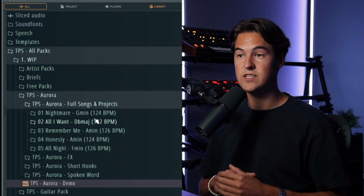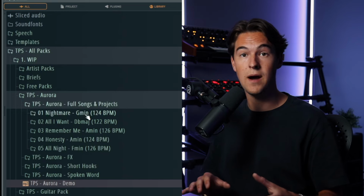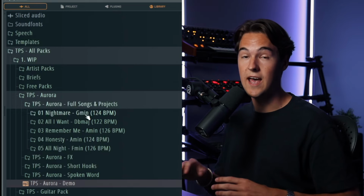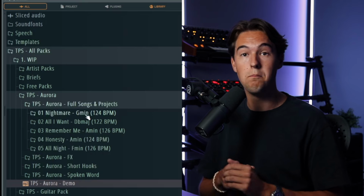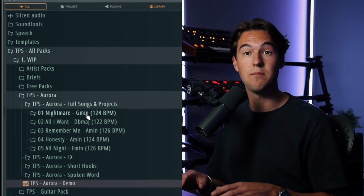Now let's take a closer look at what's all inside the pack. First, let's check out the full songs and projects. There's a total of 5 full songs that cover different genres like deep house, melodic house, tech house and everything in between. But the vocals are not limited to these styles and can be used in many more genres.